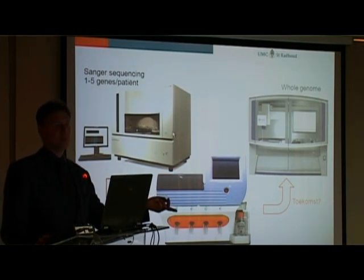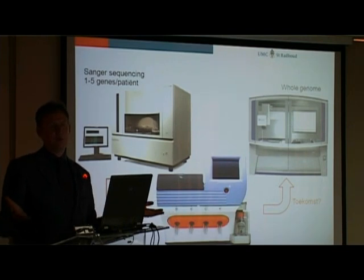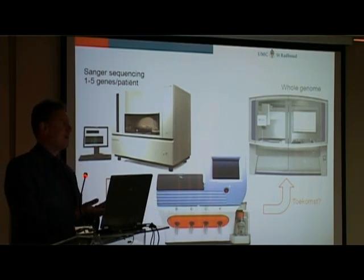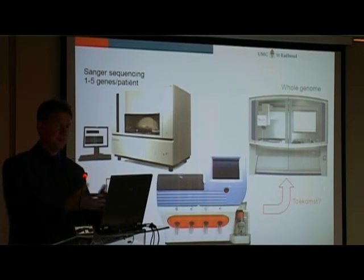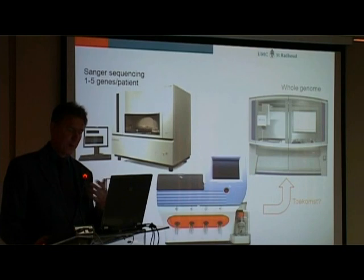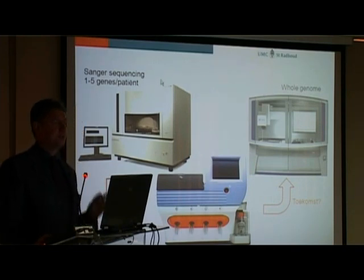We know that in September the new machine will be on the market. It's with the computers also. When do you buy a new phone, a new computer? As soon as you buy it, it's outdated. It's the same here. So what we do now is about 10 to 100 genes per patient.